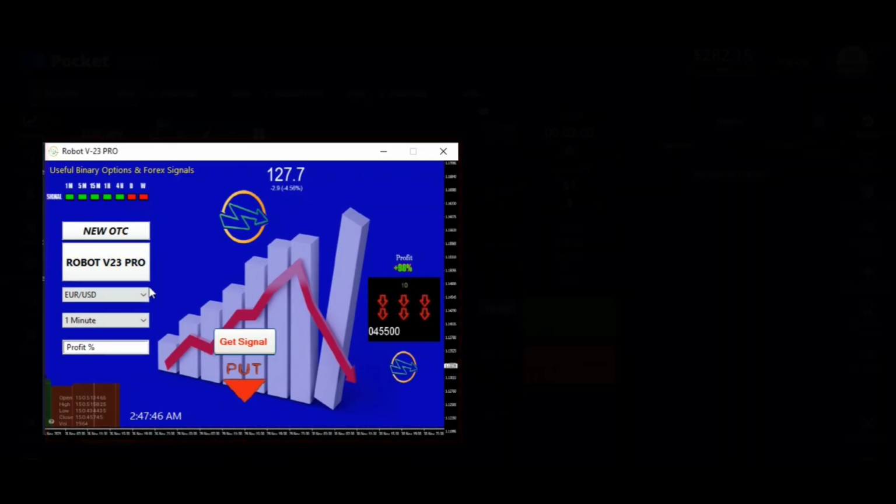Bot V-23 Pro is a bot specially designed for binary options trading. This bot has a very high level of accuracy. Besides that, this bot can also work for the OTC market.